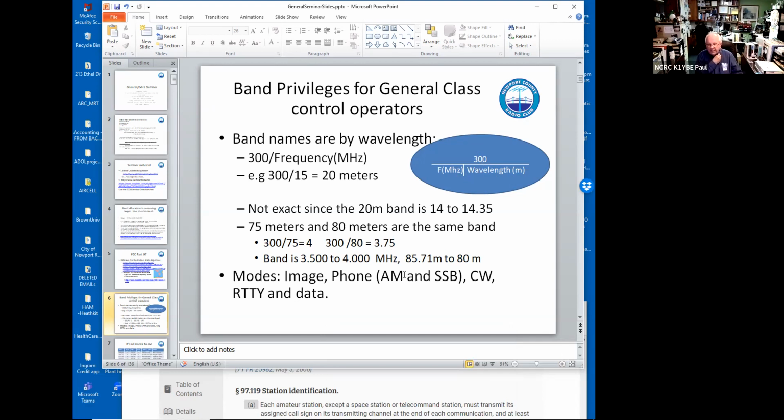I will go through the band plans with you at another day. I have not covered all of the bands and rules and everything with respect to the general class. I'm just trying to make sure you understand what a band is versus wavelength and frequency. This you should get pretty familiar with. I think you should be able to say, oh, 7 megahertz, what wavelength is that? That's a pretty important thing for you to know for the future, not necessarily the test.